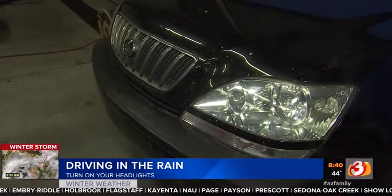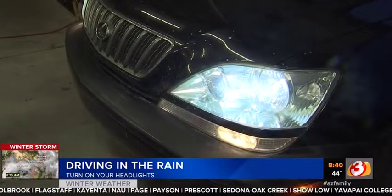And for the best visibility, you say turn your headlights on. Yeah, even during the day when the light's a little dim, you want to turn your headlights on, not on high beam, but just turn them on so that people can see you.